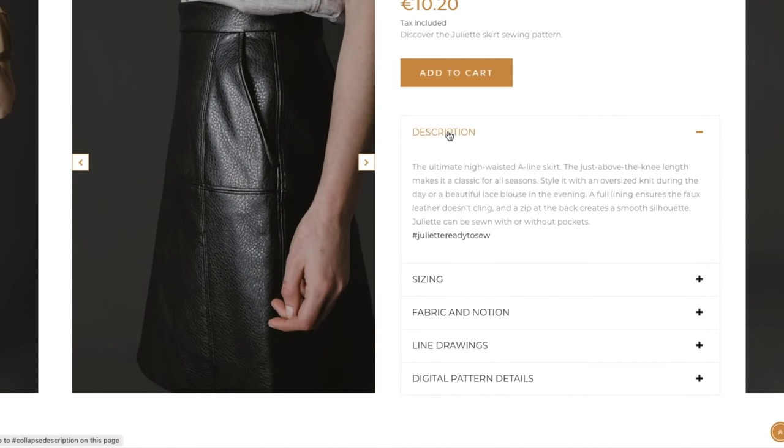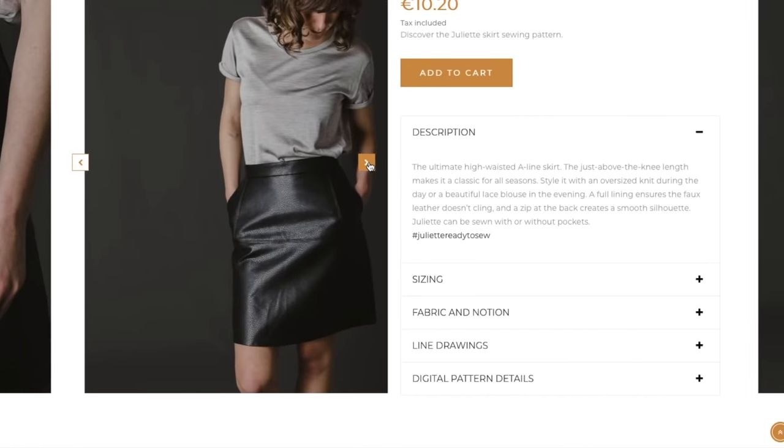Juliet is the ultimate high-waisted A-line skirt. Just above the knee length makes it classic for all seasons. Style it with an oversized knit during the day or a beautiful lace blouse in the evening. A full lining ensures the faux leather doesn't cling, and a zip at the back creates a smooth silhouette. It can be sewn with or without pockets.